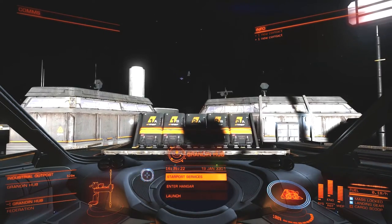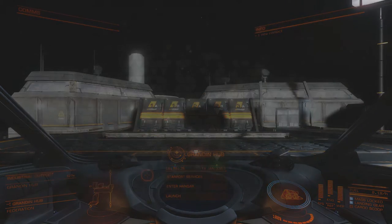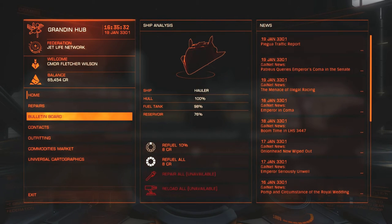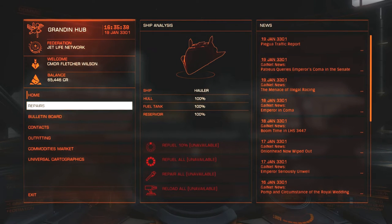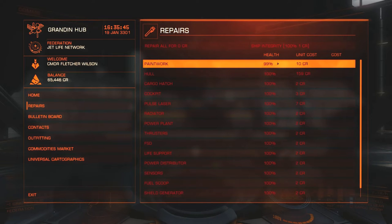All right, all nice and docked. All right, so let's see what you've got. Refuel all. Did we actually take any damage there? Let's see, repairs. So one credit worth of hull integrity. Paintwork for some reason got damaged.